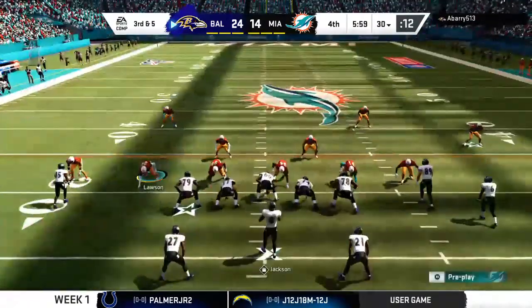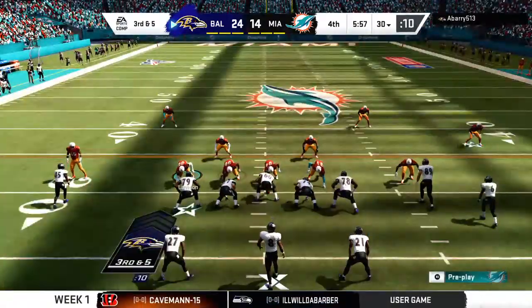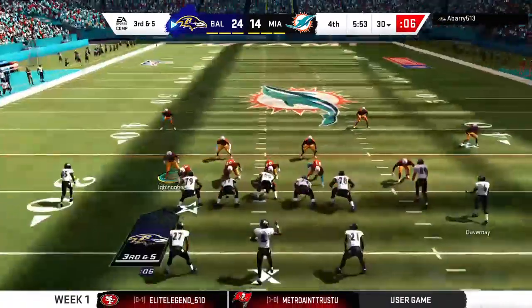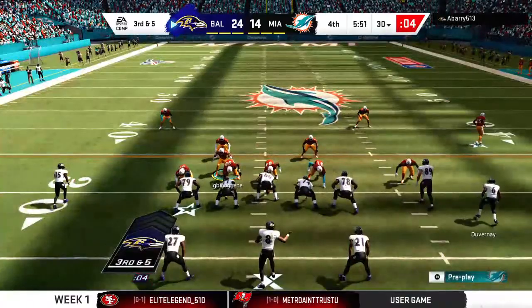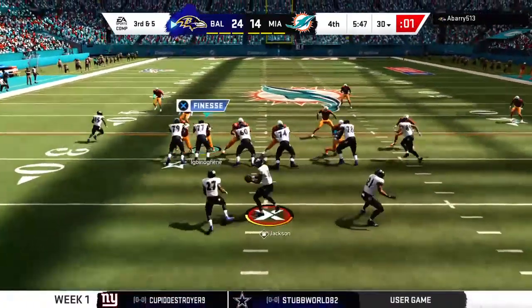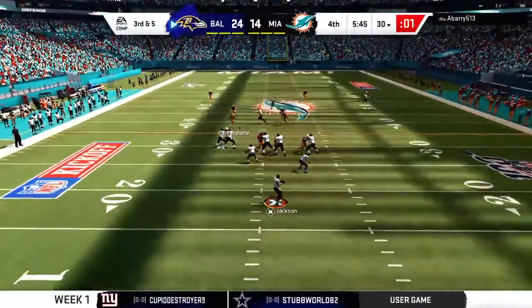Let's go. 70 ending. Mike 5-4. Hey, let's get that ball, D. Let's get that ball right here. Hayward. Yeah. He's coming to you. Motion. Hey. Run it. Jackson now.